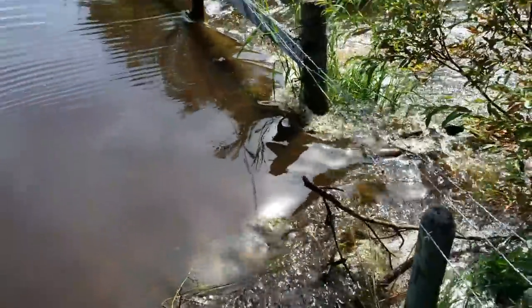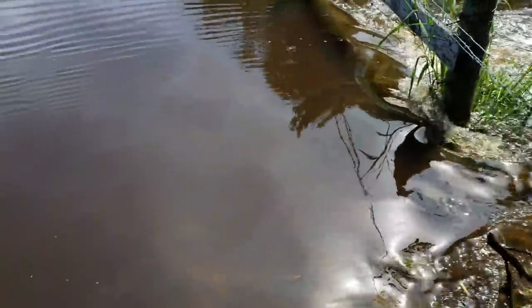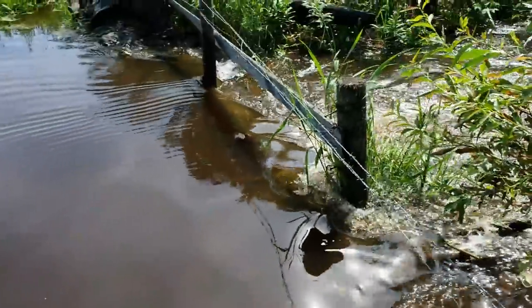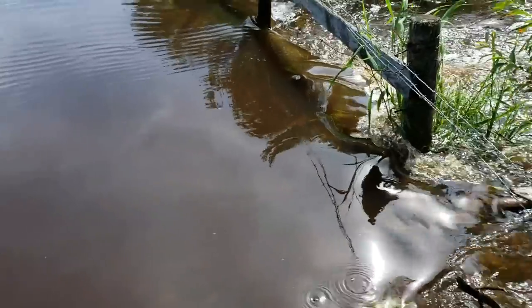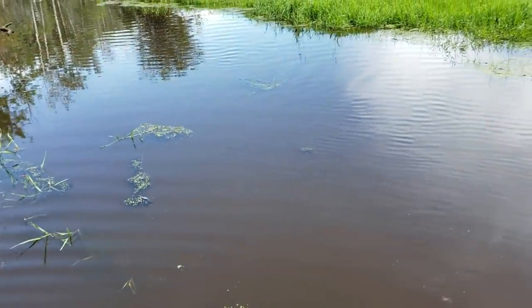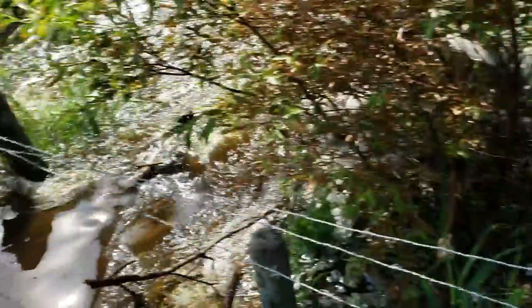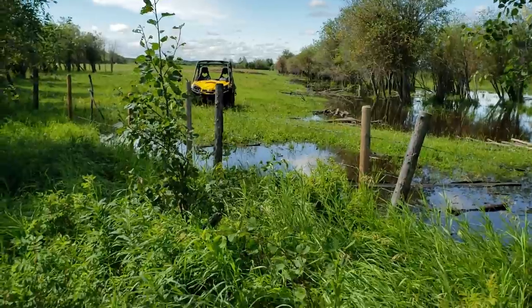Okay, I think that's about enough for now. I got her going pretty good. I'll have to come back after when it goes down and maybe dig it out some more once the level goes down. But I think it's going down already. But there's a lot of water coming back in from this heavy rain we had. I know the ditch by my house is actually flowing pretty good right now. So I'm gonna attempt to go back.